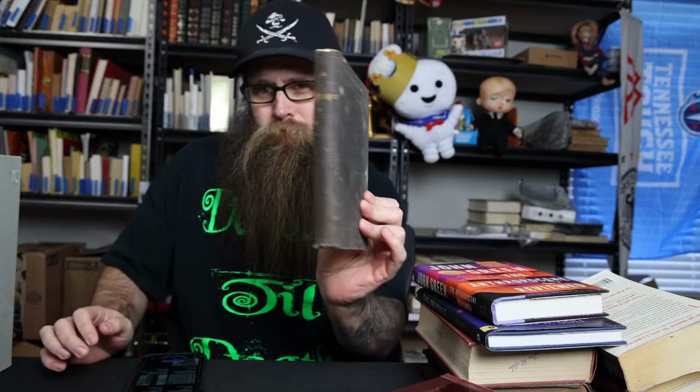And last book we have, a very, very fragile book. It is from, let's see, 1886, a daily prayer book. This will be listed on eBay for $40.